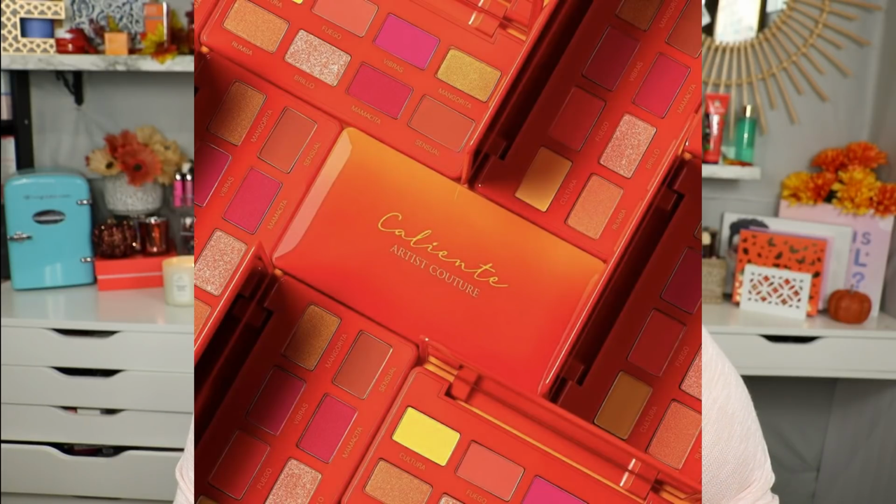But the last palette that we have is from Artist Couture. This is the Caliente palette. I know some people are going to look at it and think that doesn't really speak December to me. That doesn't really speak holidays to me. It looks like a summer palette, but this is the one I hope I get because it is stunning. I love everything from the packaging, the bright bold colors. The whole set altogether is very appealing to me.